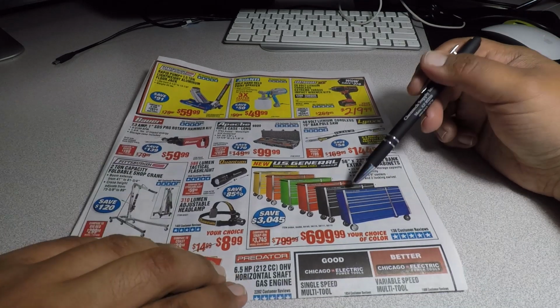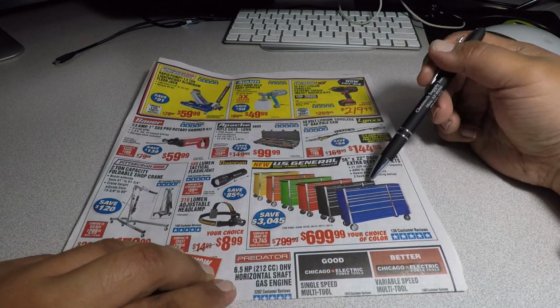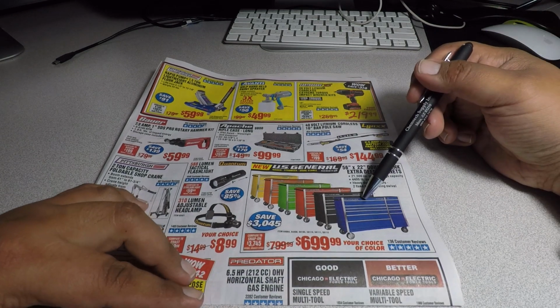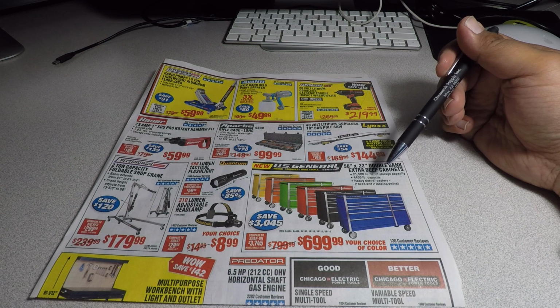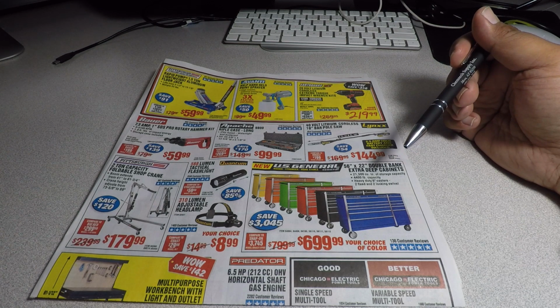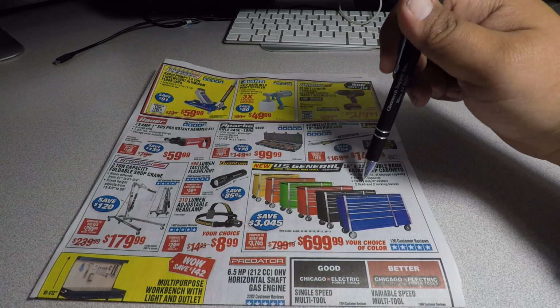It's a great toolbox here. Definitely recommend this toolbox for the DIYer, somebody that likes to have their tools at home, or if you're a professional mechanic and you're starting out and you don't have a lot of money to start, definitely recommend this box for you.